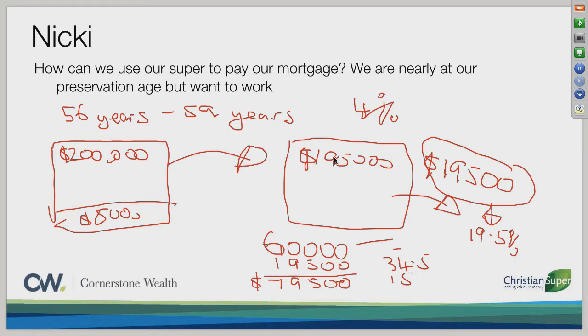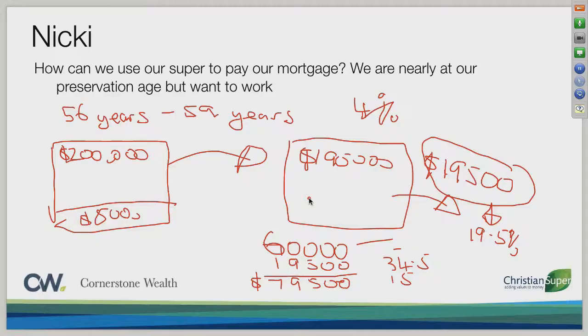You might want to draw down the 10% to pay off the mortgage, but because you're still potentially paying a little bit of tax on the drawings under 60 years of age, I'd be drawing the minimum. Once you hit 60 years of age, it's well worthwhile potentially considering the maximum. So at that point, you might draw the maximum 10%, or $19,500. Hopefully that explains that question for you, Nikki.